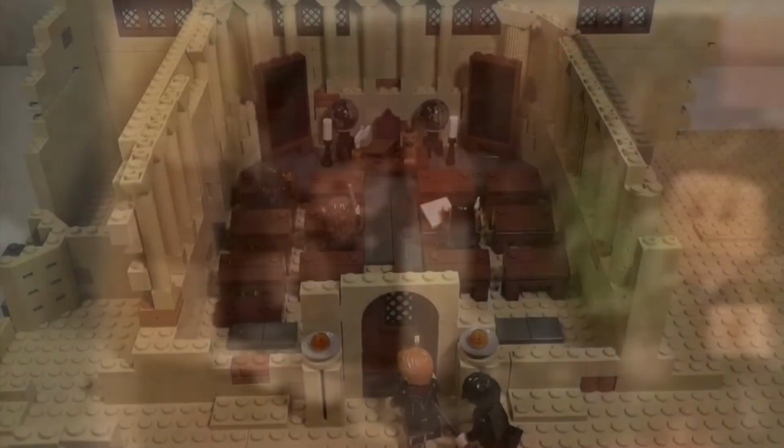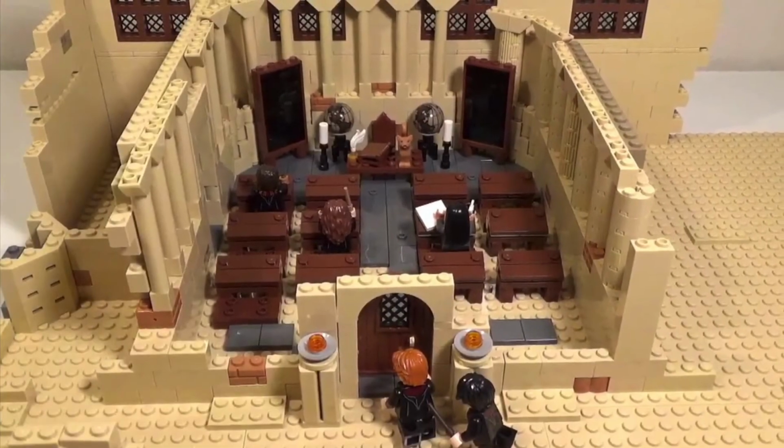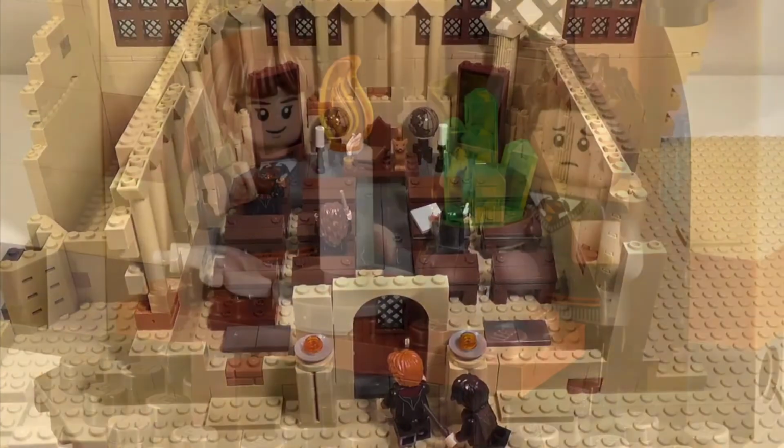Now I'll tell you why I like the other 2 classrooms. Now, I know that people will be saying I'm a hypocrite, because I want the Charms Classroom. This is mostly because the Whomping Willow set was advertised on the box as also being a Charms Classroom. So, I guess that is a fair point, but I do have some counter-arguments.